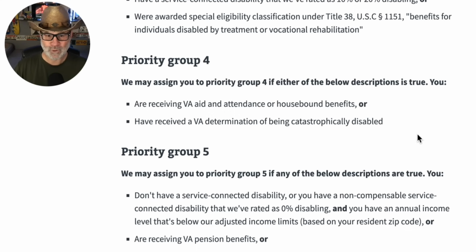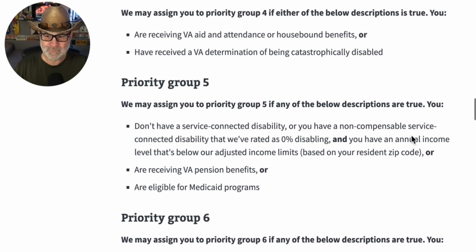Priority Group 4. You may be assigned to this group if you're receiving VA aid and attendance or household benefits, or have received a VA determination of being catastrophically disabled. So more different markers: aid and attendance, housebound, those are special monthly compensations, or if you're catastrophically disabled.